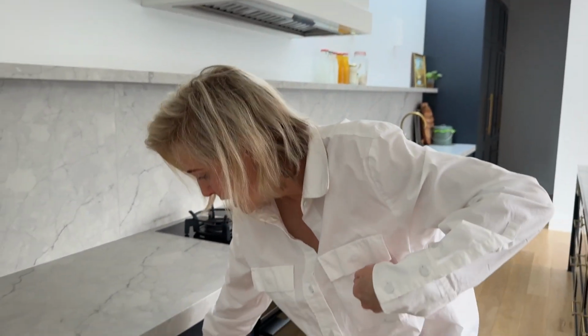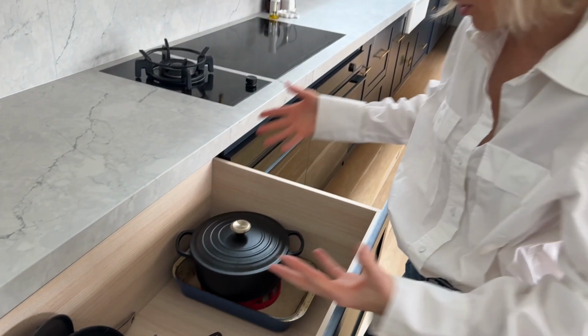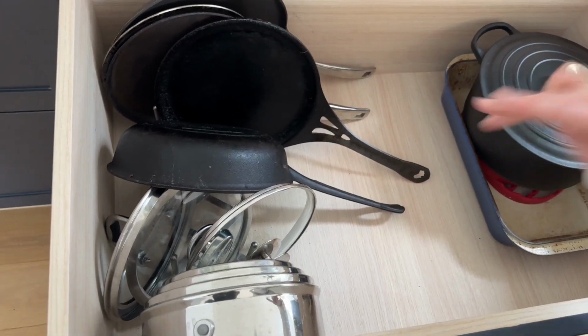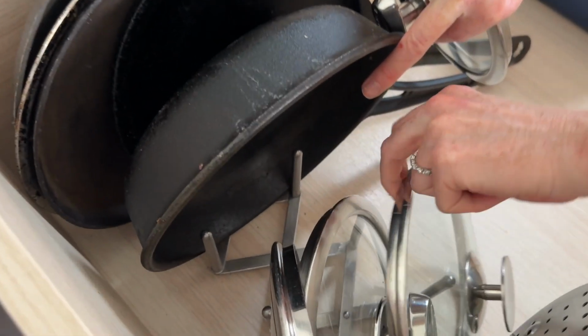And then the last 2 drawers, come in here. This is all of my stuff to be used up top. So usually sitting here are my saucepans. I have 3 and they stack on top of each other. And then I've just used these little pull-out things from IKEA.